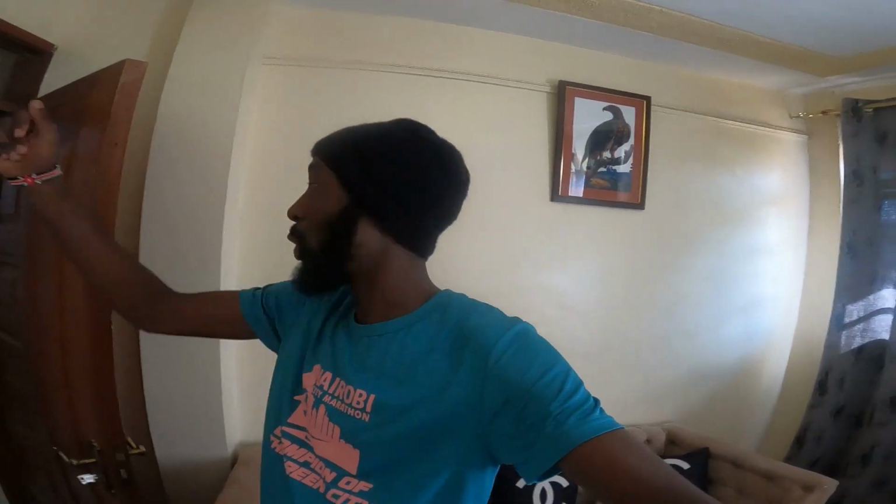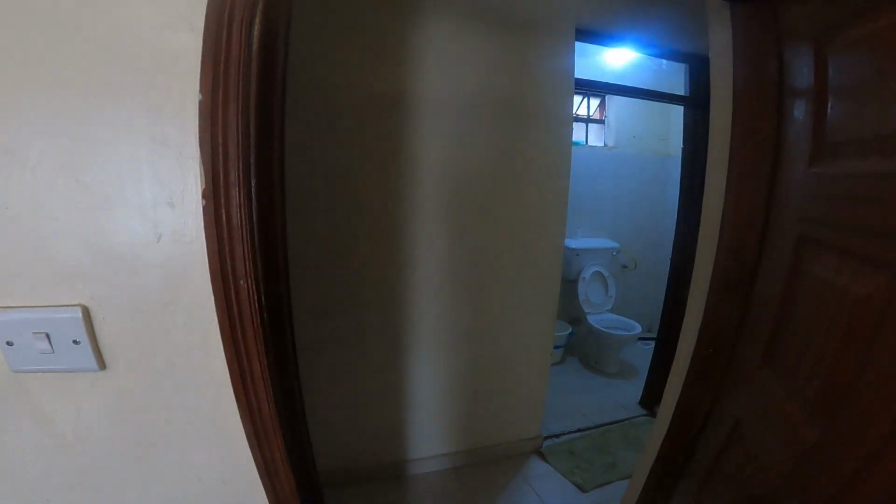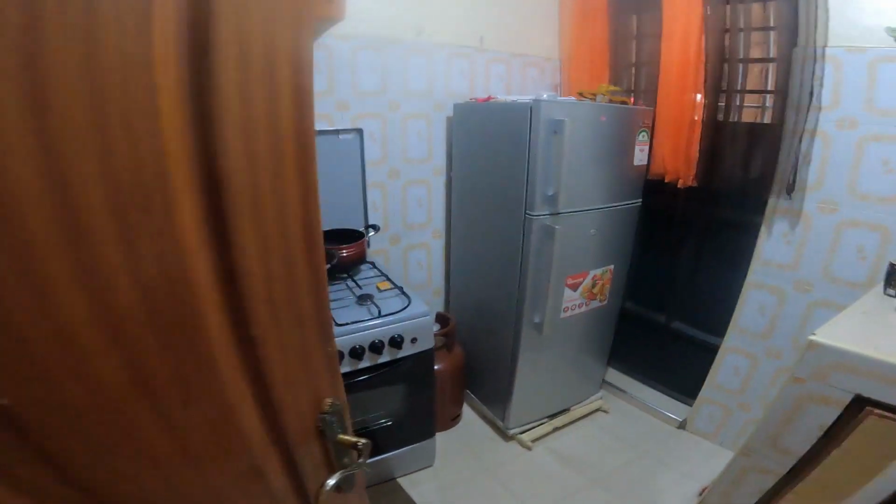And remember, like I told you, this is a one bedroom apartment. That means it's just one room, the sitting room, and maybe the kitchen and the washroom. So from here, let's move to the next room. Let's start with the kitchen.